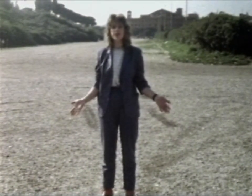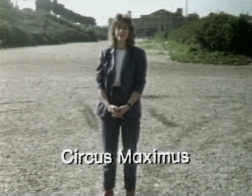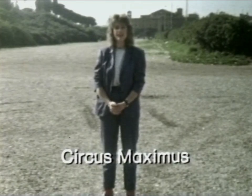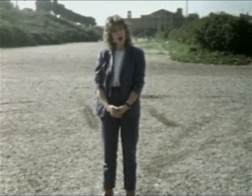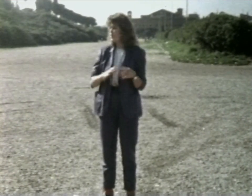Here I am standing on the site of the Circus Maximus. The Circus Maximus was the biggest sports stadium ever built. It held seats for over 250,000 people, and it was the home of the chariot race. Just imagine the scene with that huge crowd roaring their support for their favourite driver. Away they go!